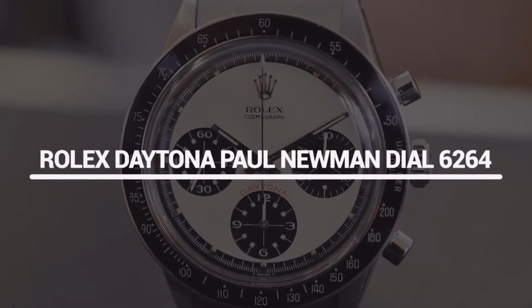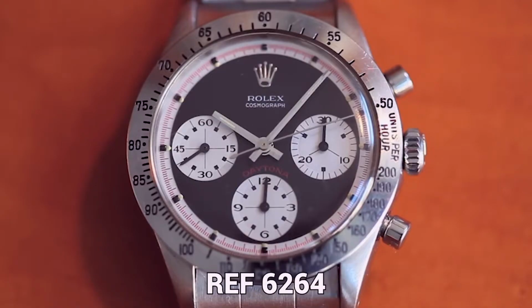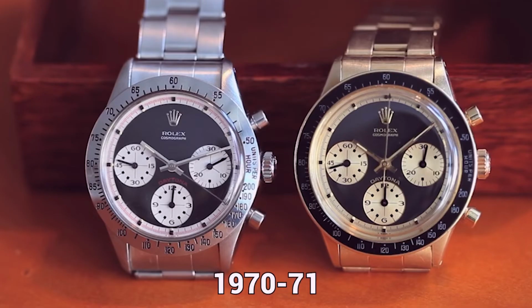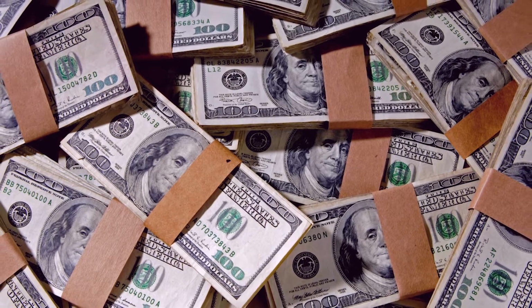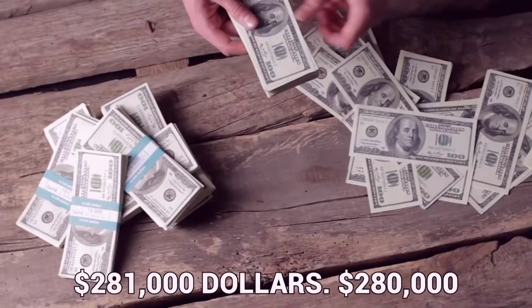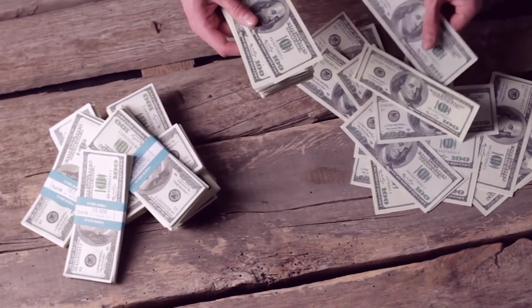Rolex Daytona Paul Newman Dial 6264. This model, the Ref 6264, was manufactured for just 1 year, in 1970 and 1971. It's a really rare occurrence. During the fall of 2018, we kept an eye on a few acquisitions between $200,000 and $300,000, with the biggest selling for $281,000. $280,000 is the likely price tag.